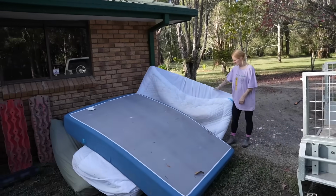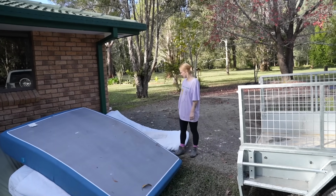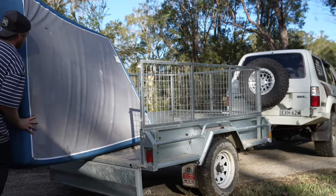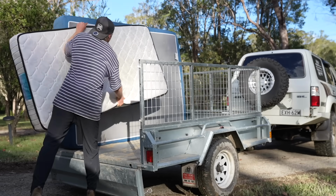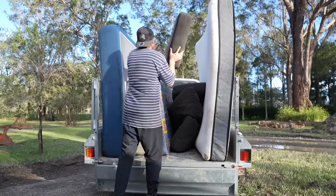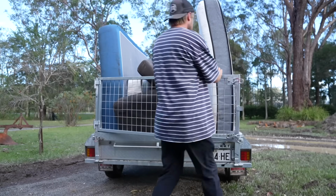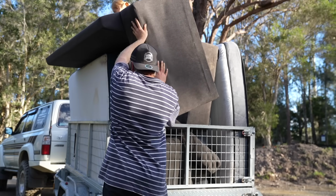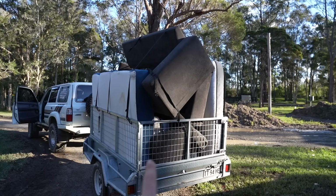Trailer's empty, time to fill it up with rubbish. All our mattresses, goodbye. 4 mattresses and a couch loaded up, ready to go to the tip.